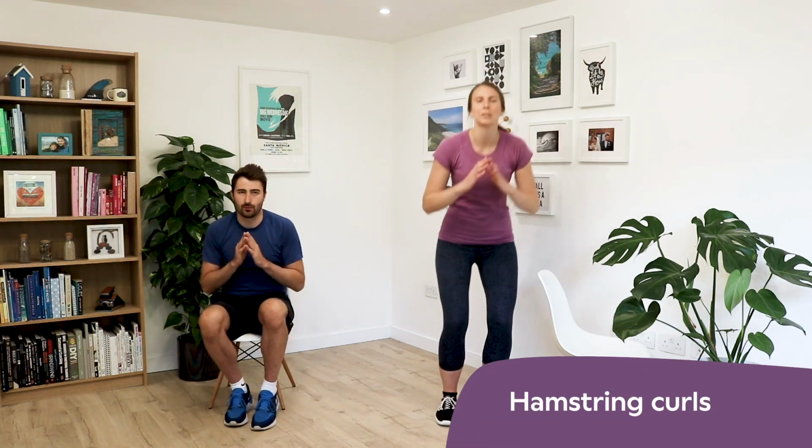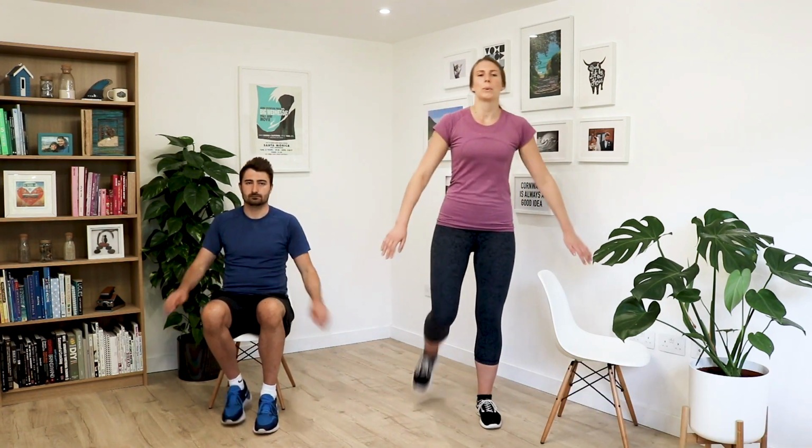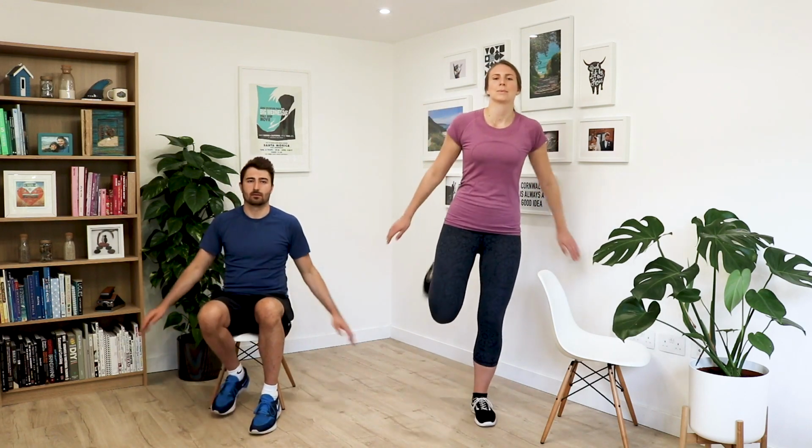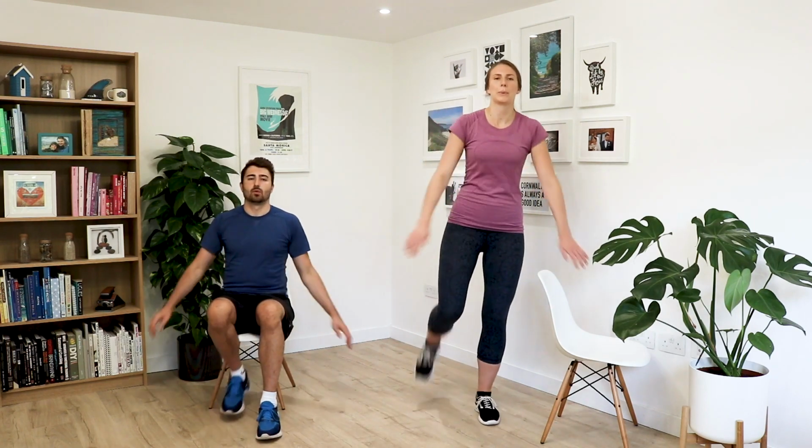Moving on to hamstring curls now, and this time we're sticking with the single, single, double, double pattern, and we're now pulling the arms back as your legs move. This can be quite tricky to coordinate and to remember to stay on the same leg for an extra curl. You can hold on and go at a slower pace to get used to the movement.